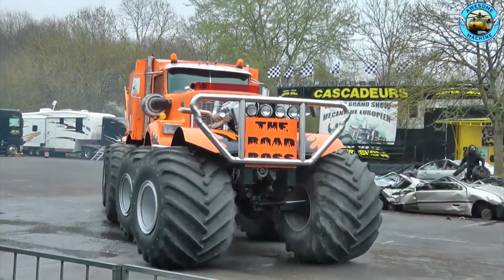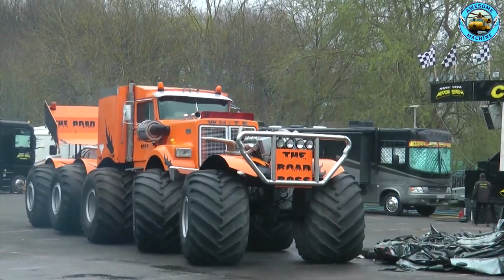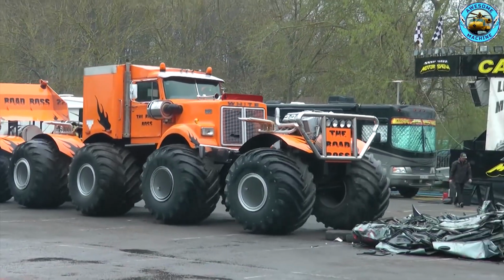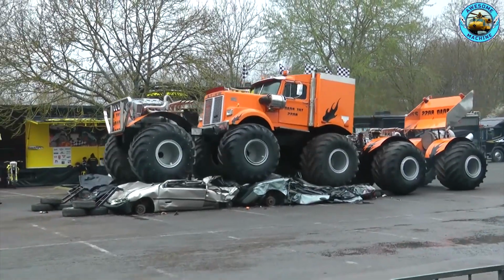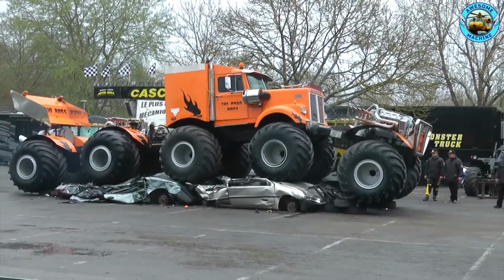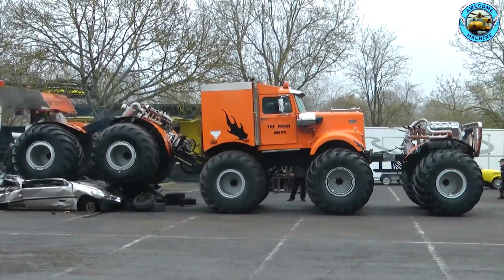The Road Boss monster truck dominates the arena with its colossal presence. Weighing around 5 tons, this beast roars with 1,500 horsepower from its high-performance engine. Built for crushing obstacles and leaping over cars, it features 66-inch tires and a reinforced frame. Its extreme suspension system ensures it handles the wildest jumps and roughest terrain with ease, thrilling fans everywhere.